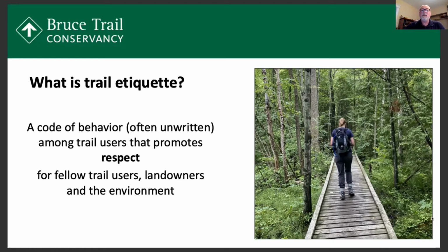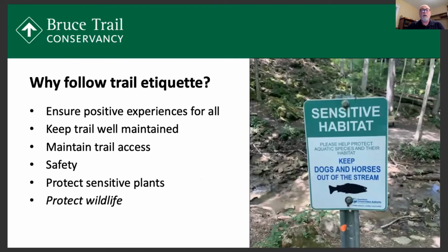And it's these people that really are the heroes, some of the heroes of the Bruce Trail, and allow public access through their land. So trail etiquette is incredibly important. Why do we follow trail etiquette? Again, to ensure a positive experience for everybody that's there, to keep the trail well maintained, to maintain trail access. And as I mentioned just a second ago, we have a lot of private landowners allowing the Bruce Trail there.